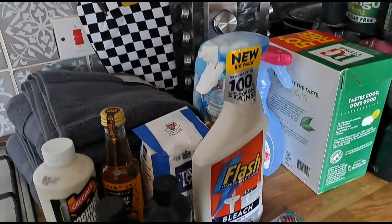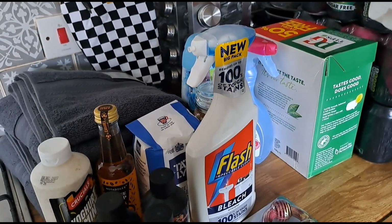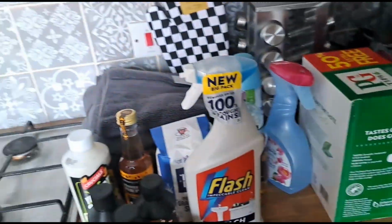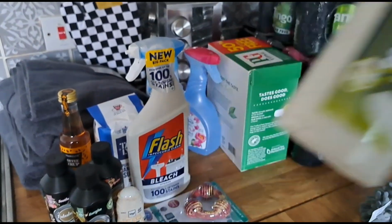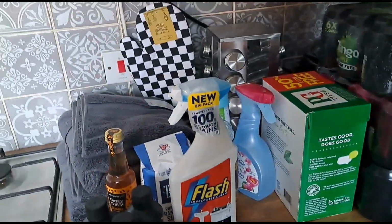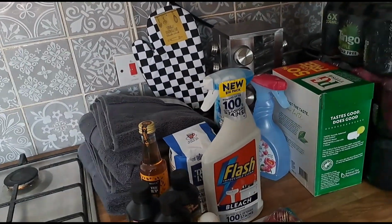I didn't even actually see what the date was on this. I don't even know how long this stuff lasts. Oh, till October, that's good. I don't eat mayonnaise because I'm not a fan. I also got mint yogurt because I absolutely love this when we get a kebab from the chip shop. But they never put enough on, so I've always got that.